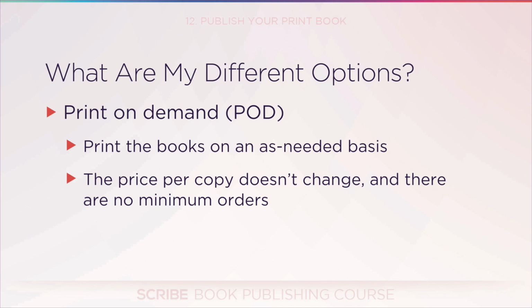Print on demand, or POD, printers are just what they sound like. They take your files, get them all set up, but then print the books on an as-needed basis. If someone orders one copy on Amazon, they print one copy. If you want 500 copies for a conference, they print 500 copies. The price per copy doesn't change, and there are no minimum orders.